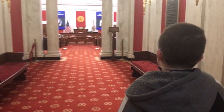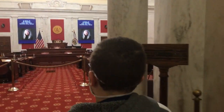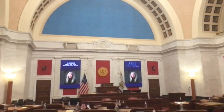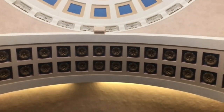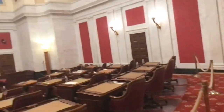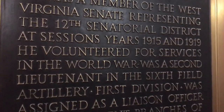We are now entering the chambers of the West Virginia Senate. This is cool. Of course, what I really like is the use of Marquette Championship blue. That might be a little dark. That's awesome. There's a memorial to a West Virginia senator who died serving America in World War I.